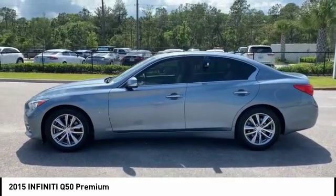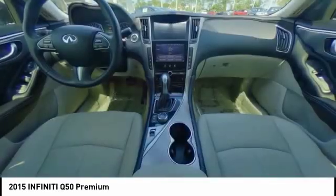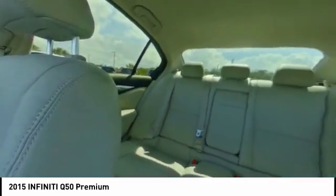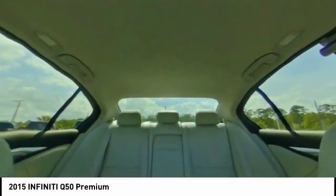Here are some of this vehicle's great options: backup camera, anti-lock braking system, steering wheel audio controls, stability control, traction control, power passenger seat, keyless entry, Bluetooth, leather-wrapped steering wheel, driver airbag.